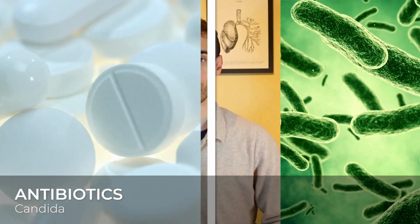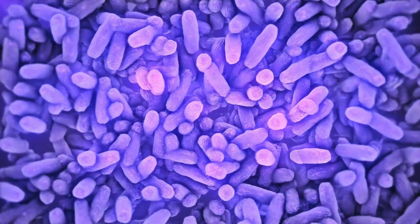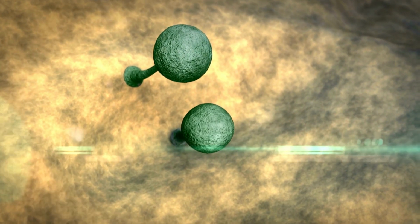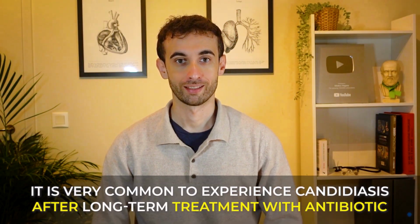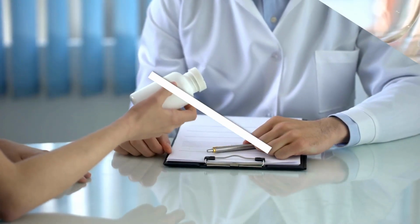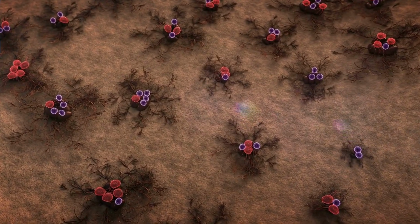First, we have the use of antibiotics. Antibiotics are very useful for killing harmful bacteria in our body, but when they do this, they also eliminate beneficial bacteria that keep this microorganism in check, leading to excessive growth of Candida and, if I don't remedy it, an infection. It's very common to experience candidiasis when undergoing prolonged antibiotic treatment. So if antibiotics are prescribed for any type of infection, it's a good idea to use the measures we'll see in this video to prevent the appearance of this frequent fungus.